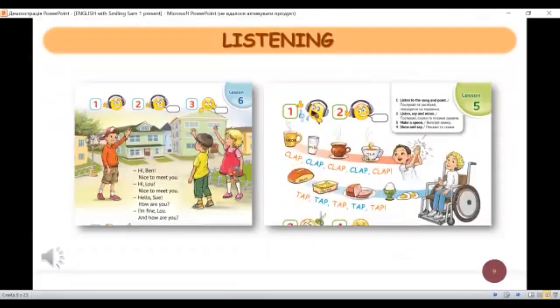For the younger age group, listening is the most important skill because it is the main language acquisition tool. The younger children who are still learning their letters depend totally on listening for input. The more the children listen to English, the faster they will learn to speak.